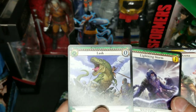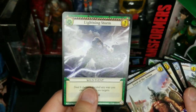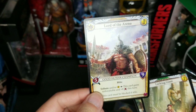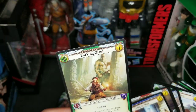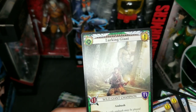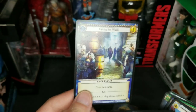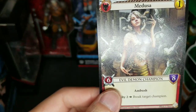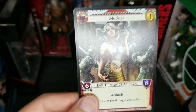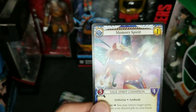There's Lash. There's Lightning Storm. Lord of the Arena. Lurking Giant. Wow, that guy's strong too. Almost as strong as Kong. Lying in Wait. Medusa. If you look at her, you'll turn to stone. They made her hot. Memory Spirit. Okay.